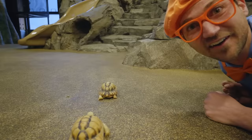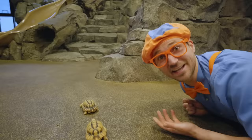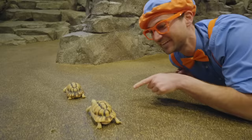They actually live in the desert. Yeah. Whoa, that makes sense because they're Egyptian tortoises. Whoa, look, they're following each other. Whoa, that looks fun.